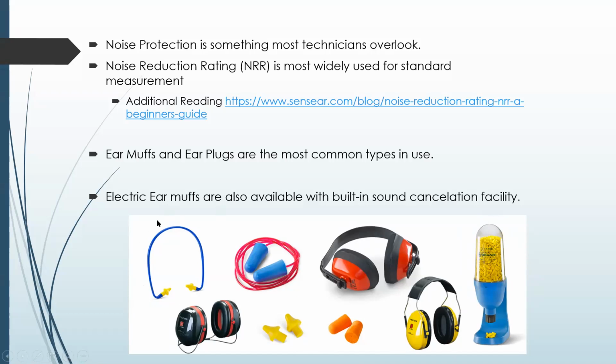And over here, these earbuds are somewhat in the middle between the disposable earbuds and the ear muffs, and can be cleaned and used again a few times. But if you are buying something for permanent use, you have to use ear muffs. Otherwise, for temporary work, you can buy earbuds. Earbuds are not expensive, but when you need a lot of them, it's going to be expensive.